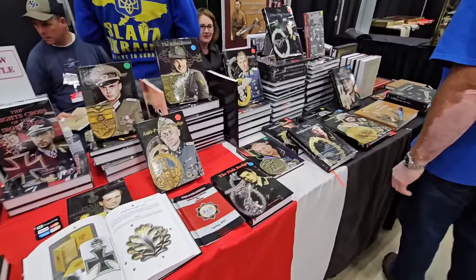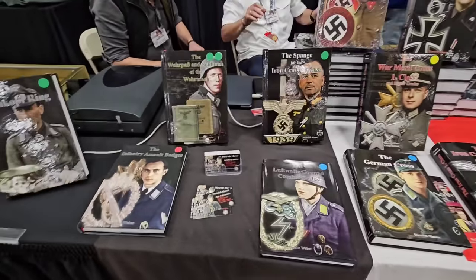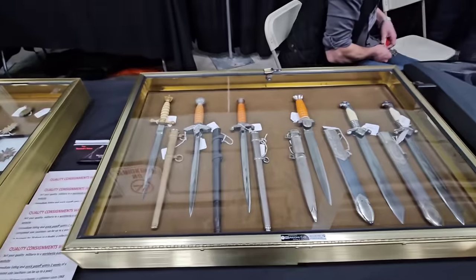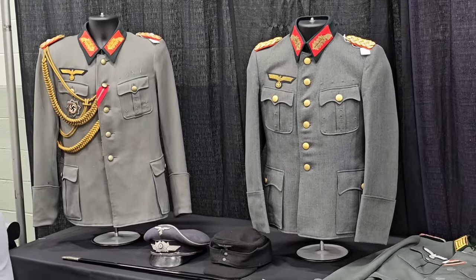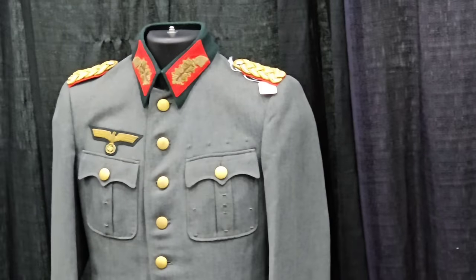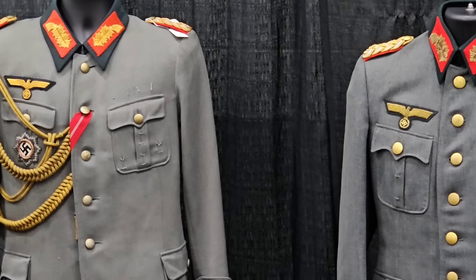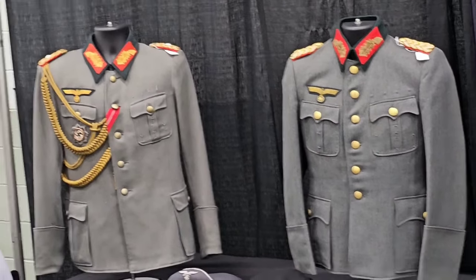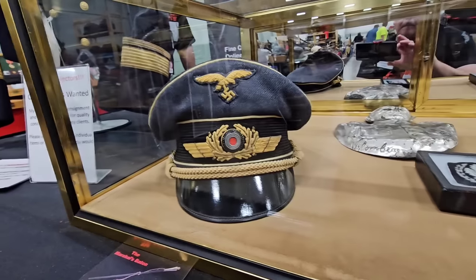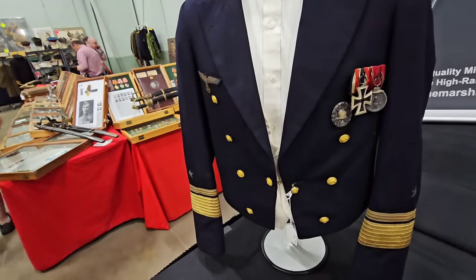And here at this show, we got a lot of authors here. You can enjoy the photos. Making books or writing books, and then they'll sign them for you. Now back here on that table, we got two beautiful field marshal uniforms. They are beautiful. There's a Luftwaffe General's visor cap. Real nice Navy Admiral's uniform.